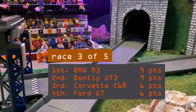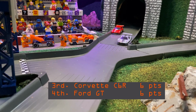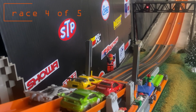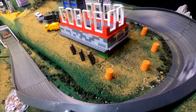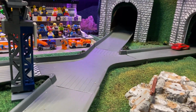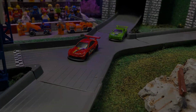But still, in a tie for first with the BMW, that Corvette, and that Ford still hanging around as we start race number four. It'll be the BMW and the Corvette out front. It'll be the BMW getting a push, but it'll be the Corvette down to turn number one taking the early advantage, and he will get sideways along with the Continental, and it will be the Corvette winning, followed by the BMW, the Bentley, and another last place finish for that Ford GT.